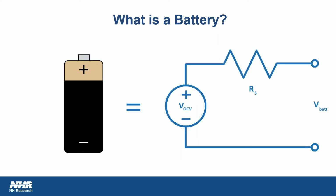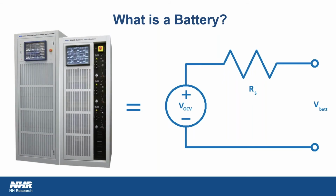And taking it one step further, here we can see a basic electrical model of a battery where we have our open circuit voltage, that resistance, and the resulting output voltage of the battery measured at its terminals. In order to properly model this with a battery emulator, you need to have an instrument that can at least simulate this model. That's where the NH Research 9200 and 9300 models, which we'll go into detail later, achieve this by providing that voltage set point along with a programmable series resistance, allowing for very accurate battery modeling.